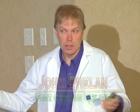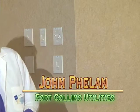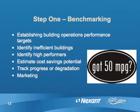You can really identify inefficient buildings. If you go through this process and you find out that on a scale of 0 to 100, your building is a 4, well, you've got a lot of opportunity, because that means 96% of the other buildings of your type are more efficient than yours. You can also identify high performers. You can get recognition for being a high performer. So the same process works on both ends of the scale.